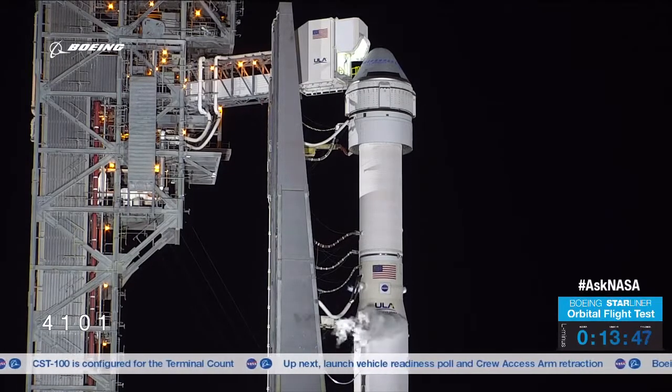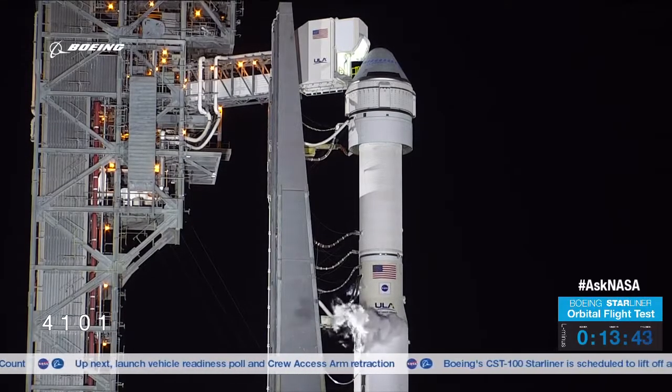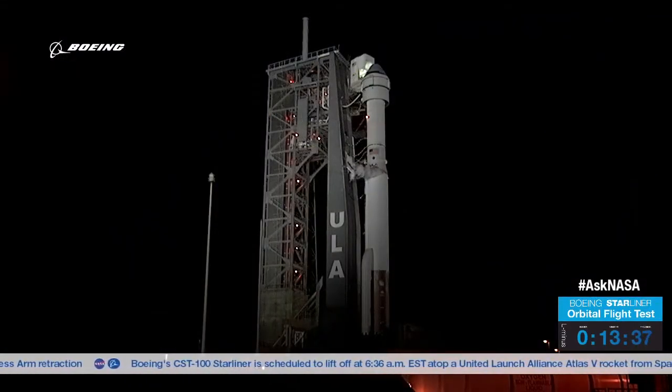Oh, no, the crew access arm is about to retract. I thought it was retracting there, but yeah. So Atlas will fly a little different flight than it's normally used to for us today, but 3.5 Gs is not uncomfortable for the crew. It's safe for them. Chris Ferguson has described it still kind of feels like a gorilla sitting on your chest, but that's a colorful description. It's about normal for most launches.